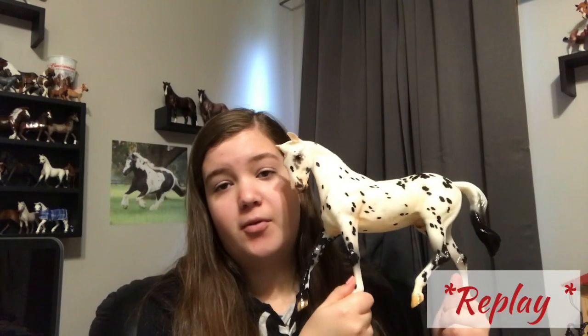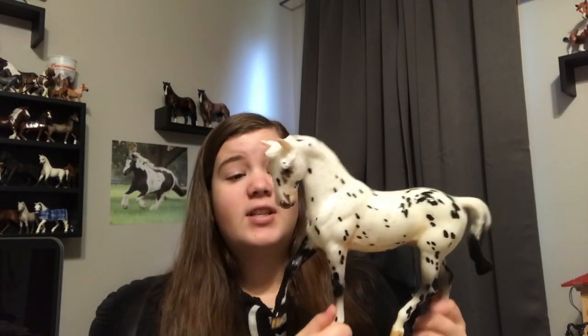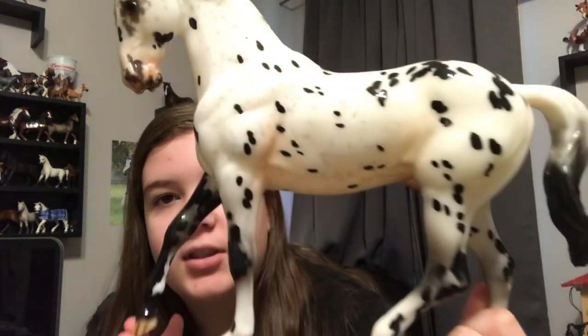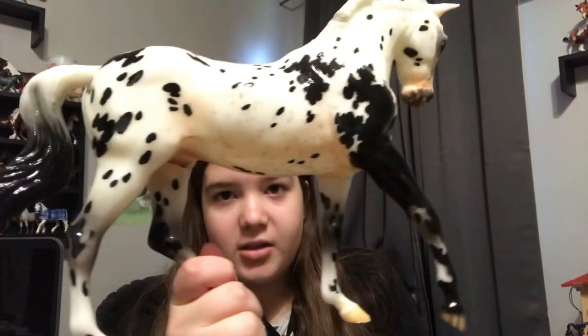Coming in at number 5, we have Brahms. He's also a special run from Breyer 2022. So gorgeous. He's actually my first traditional glossy. I used to hate glossies, but now I love glossies, and I never thought I would end up getting myself to buy vintages, but he's so pretty, like a gorgeous model, and the Big Ben mold is a lot bigger than I thought, and he's kind of made me fall in love with this mold.